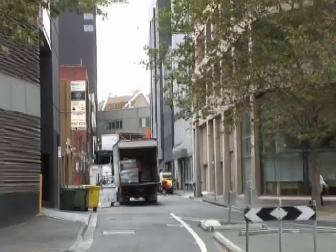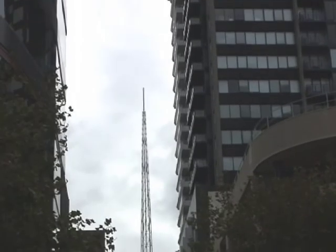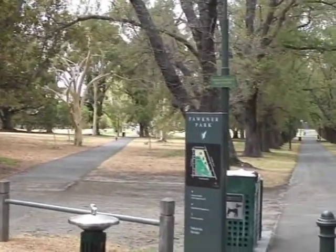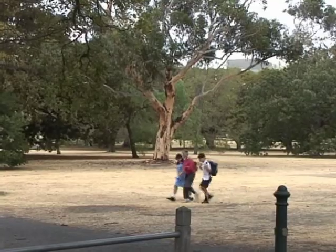This small lane at South Bank, behind the Arts Centre, is one of the streets in Melbourne named after Fawkner. Fawkner Park is located off Toorak Road in South Yarra, about 5 kilometres from the city centre. There's also a suburb named Fawkner to the north of the city.